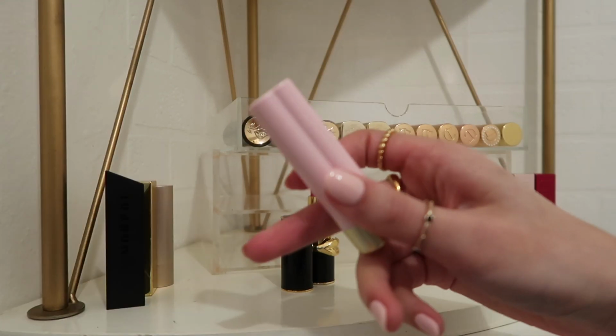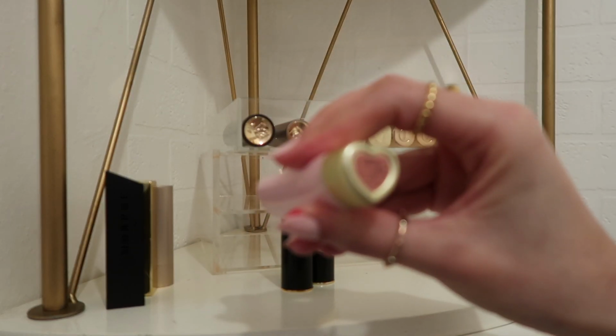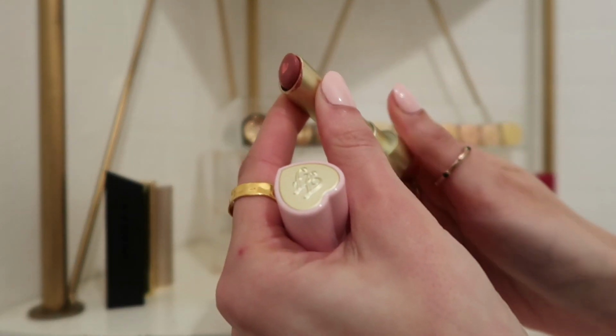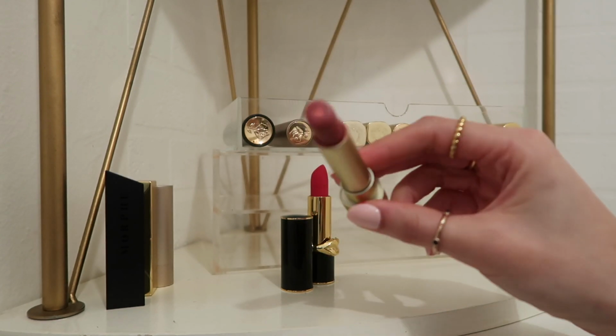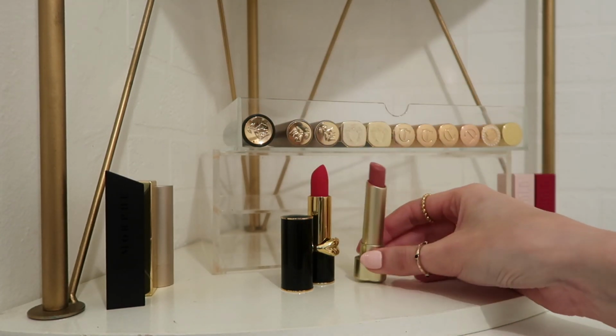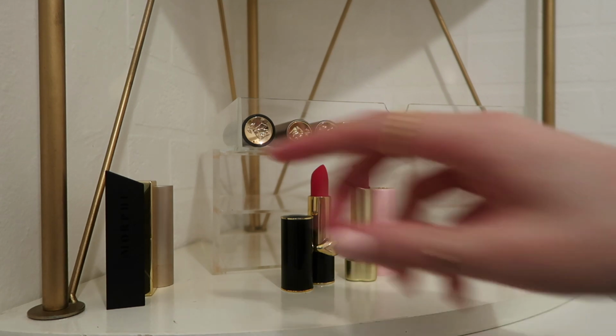Absolutely keeping. Back to Too Faced next, and this is a Never Grow Up lipstick. If I'm not mistaken, this is actually almost like a lip sheen kind of, so it's not your standard lipstick packaging. It's just a really nice colour to wear when maybe you're not doing too much makeup but you still want a nice colour. I really do like that one.